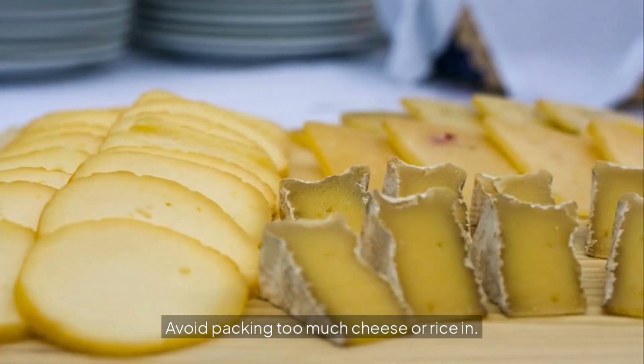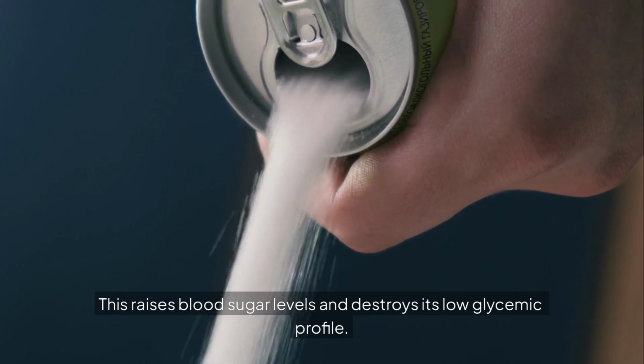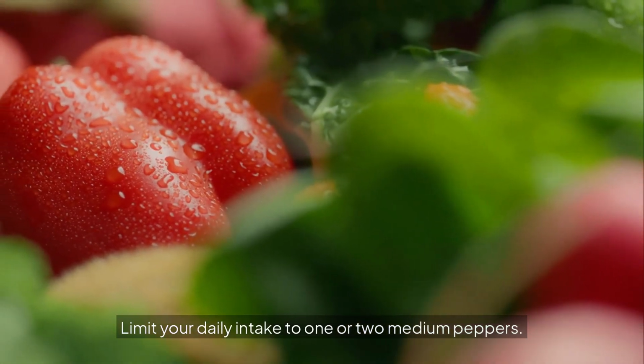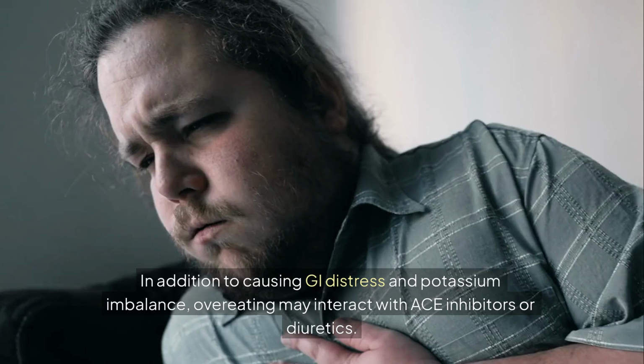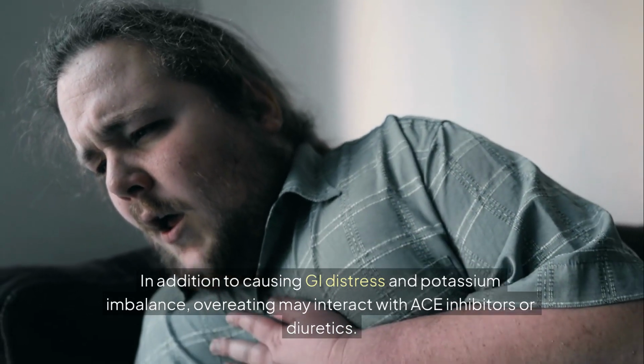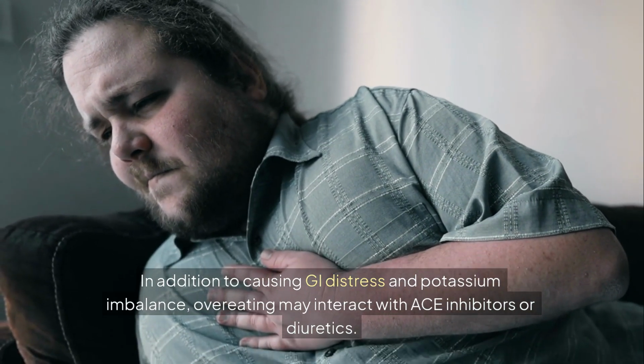Avoid packing too much cheese or rice in. This raises blood sugar levels and destroys its low glycemic profile. Limit your daily intake to 1 or 2 medium peppers. In addition to causing GI distress and potassium imbalance, overeating may interact with ACE inhibitors or diuretics.